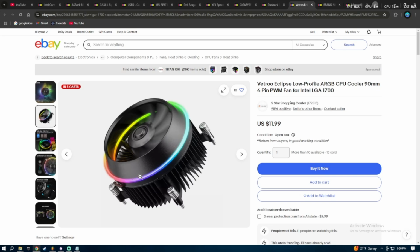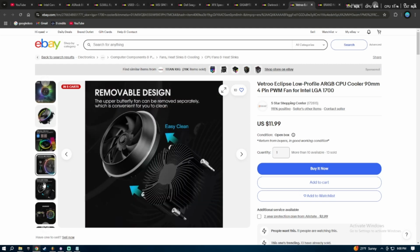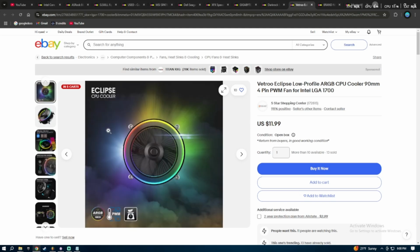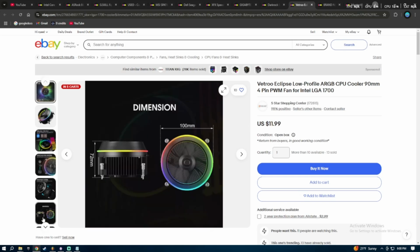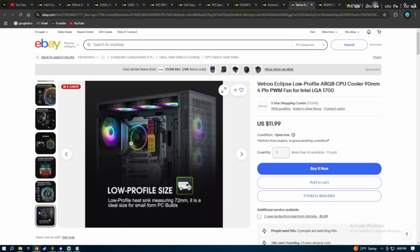It is really quiet. These lights are bright and they look good. Even on some ugly motherboards, this thing will really bring it to life. And for the price, I don't think you can beat this cooler. I've seen some TikToks where this cooler is getting hate because of how common it is, but it's common because it's a good cooler.